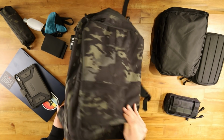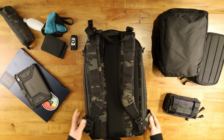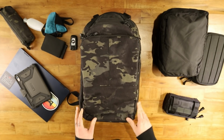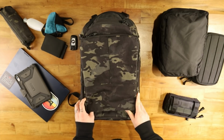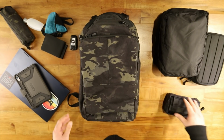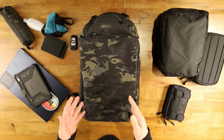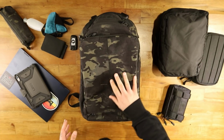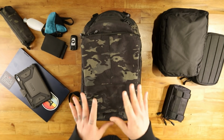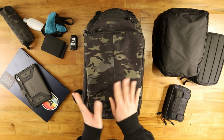This bag is made very well and made in the USA. It has tons of things to like, and it has some things I don't like, so I guess we'll get into it. I think if the person you're shopping for is the type of person that organizes their stuff really well, the type of person that's not going to have pouches like this but is just going to have a bag, like a tech guy, this bag excels at that. It comes in black too, so it doesn't have to be this Multicam if that's not your jam. I don't really use it as it's intended, but I like it nonetheless.